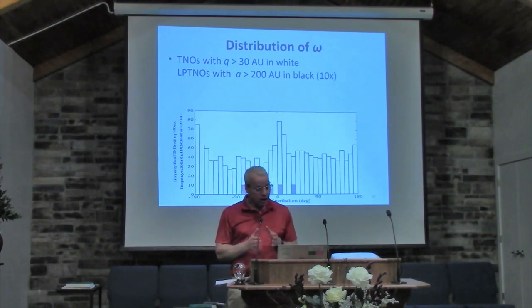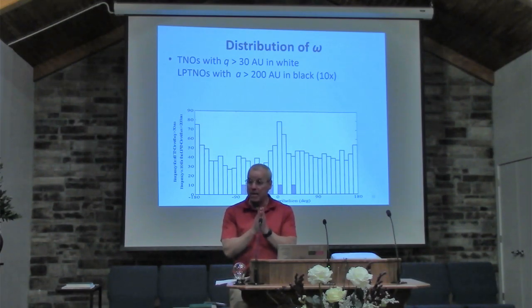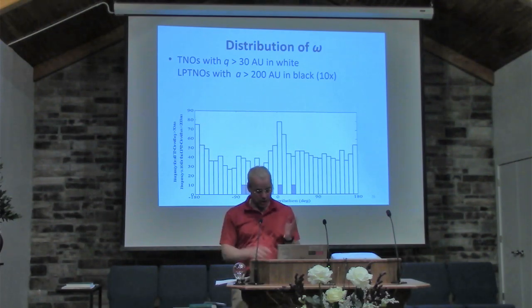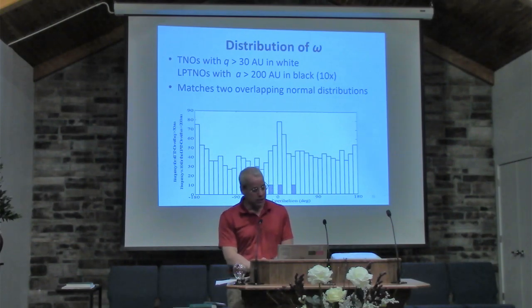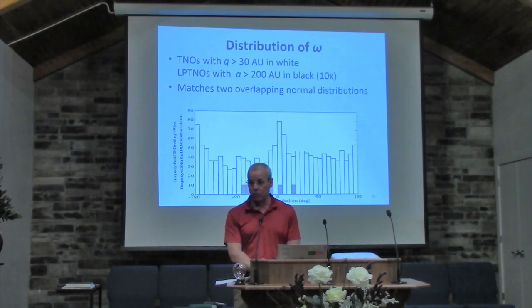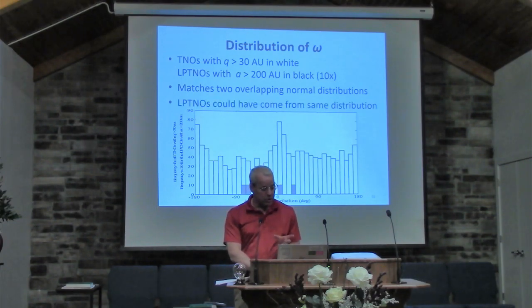And you see, the white ones cluster around 0 degrees and 180 degrees. All of them. It's not just 9 of them that are clustered together, but there's a real big peak at 0 degrees and another peak at 180 or negative 180, depending on how you want to look at it. And I determined statistically that this matches 2 overlapping normal distributions centered at 0 and 180. And I also determined that those black ones down in the picture, the long period TNOs, could have come from that same population of the distribution.